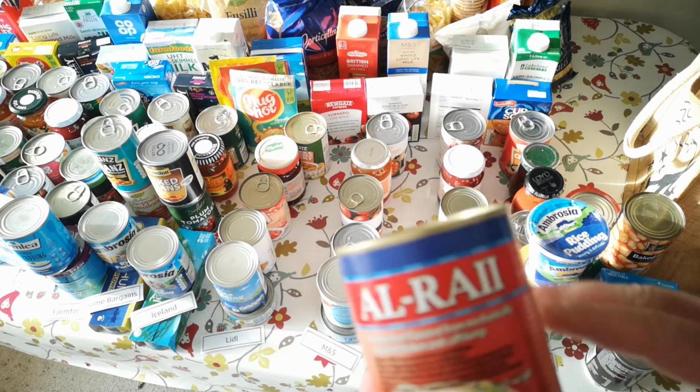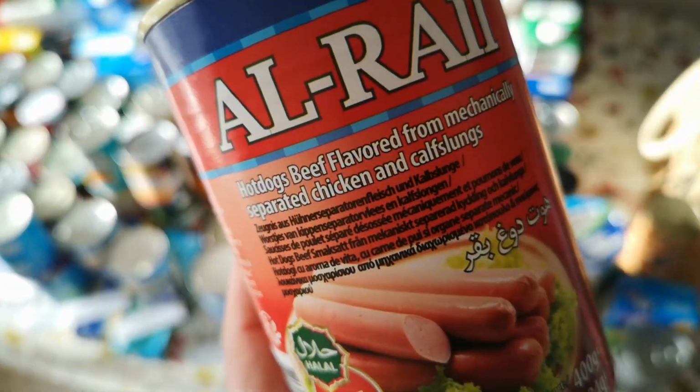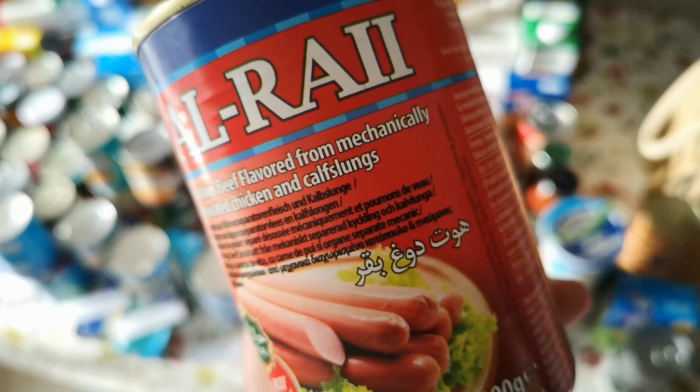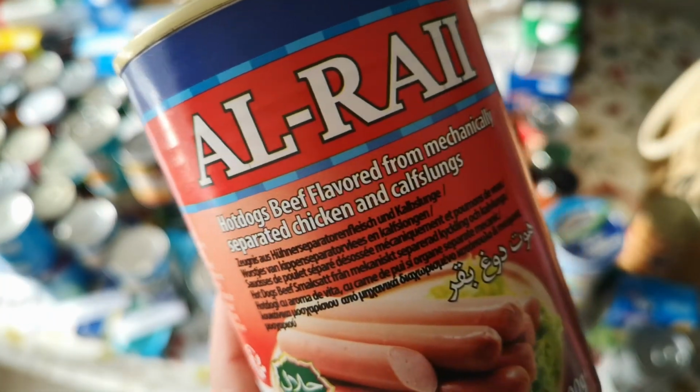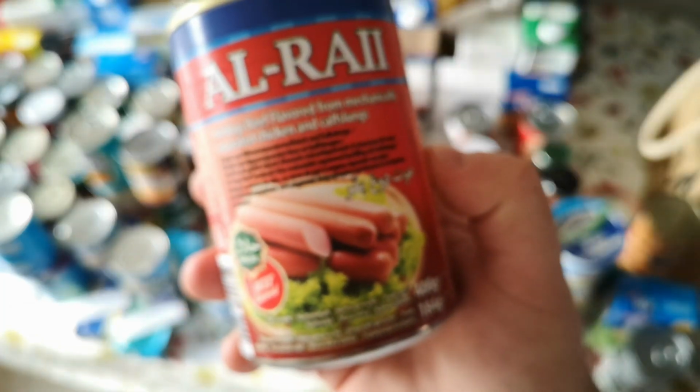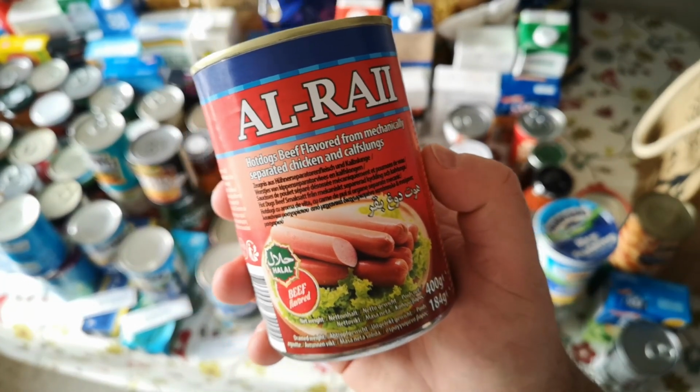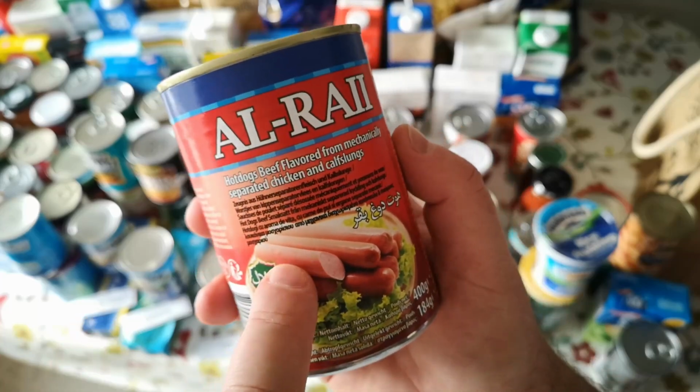They did have this though, which I thought was interesting. Nothing to do with the current challenge, but hot dogs beef flavoured from mechanically separated chicken and calf's lungs. Sounds delicious, doesn't it? Coming up soon on Weird Stuff in a Can. I mean, hot dogs, but honestly described.